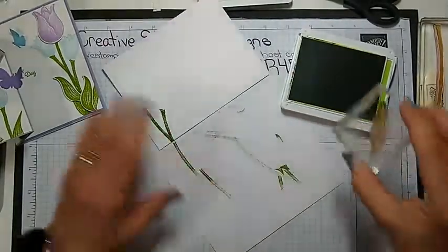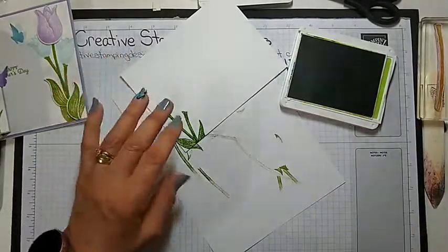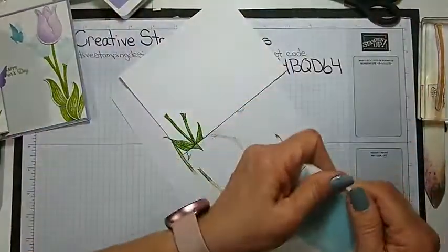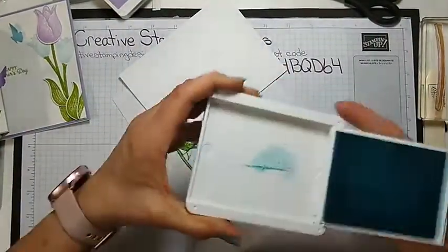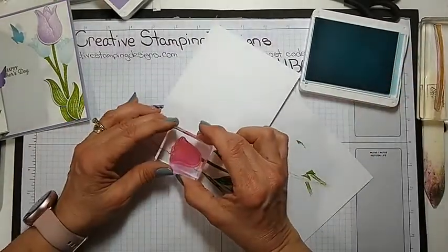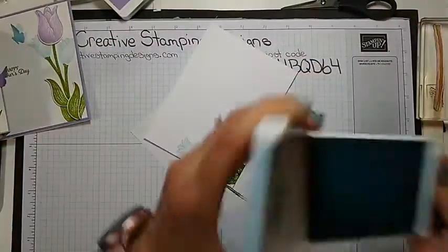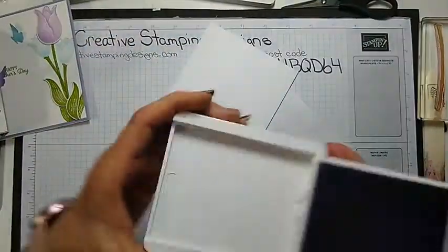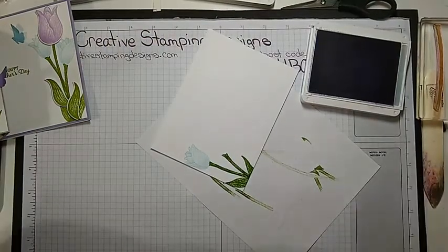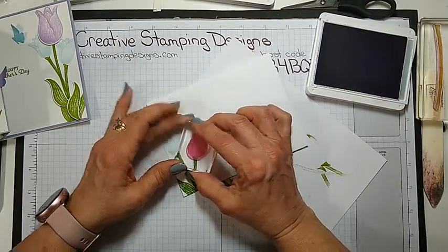I'm going to stick my hand in one of these. Just put the leaf on either side. And what did I do? Here we go. I'm really struggling getting these open today. We'll do one blue tulip. Boy, maybe I should have done the stems first when I was stamping. I got it right on that time. There we go.